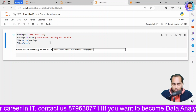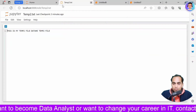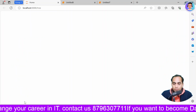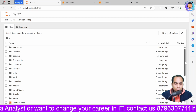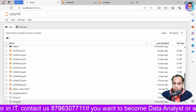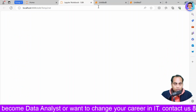We are hitting enter and I'll close this file. Then I'll refresh it and again open the temp2 file. Just wait for a second, it is loading. Now I'll scroll it down and then open it. It is opening, just give it some time. Now see, this has been replaced by this.